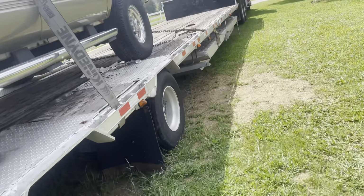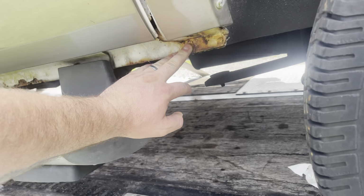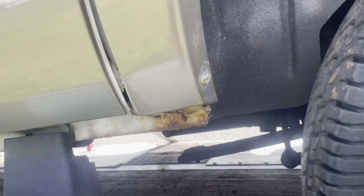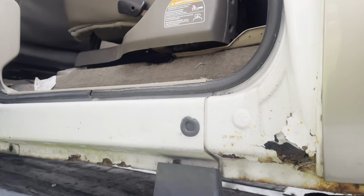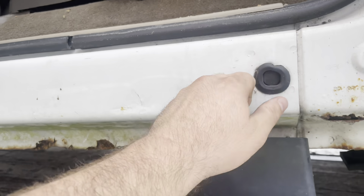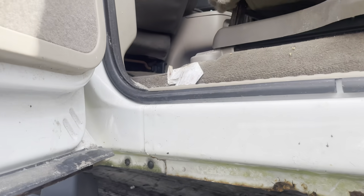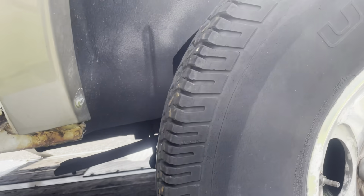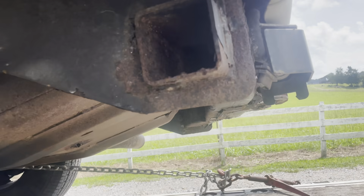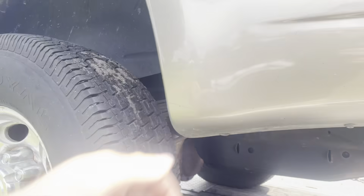Then I got to looking at it. Well, I noticed there was a little bit right here, which I thought, well, that ain't no big deal. And then I opened the door, and there she is, boys. Look at this. That thing is just eat out all up through here, all up the sides, all up through the front. And then we got the bumpers rusted out, which ain't no big deal. The frame's okay, and the rest of the body's okay.